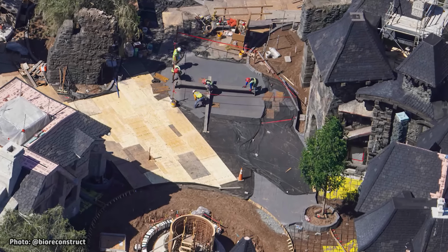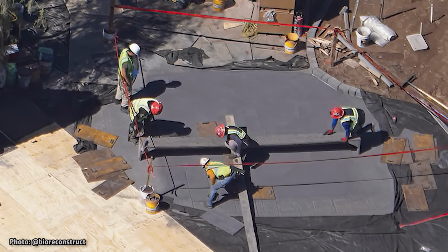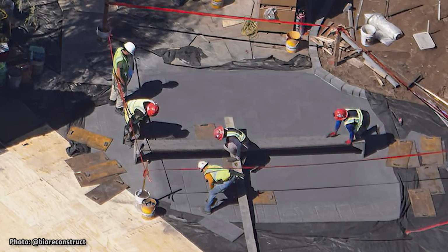It appears that poured concrete pathways are getting carved lines to appear as though they are separate bricks. Moving out of the village and deeper into the land, the large manor facade for the main ride, expected to be named Monsters Unchained: The Frankenstein Experiment, continues to receive finer details. A small section of vines wrapping around the front of the manor has started to receive color.